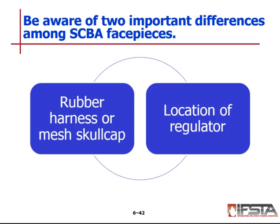There's a couple differences, we talked about that. Some of the older ones, and really the respirators that we would use, maybe not the SCBAs, but the respirators themselves, have a rubber harness around the back versus the mesh. We talked about the mesh and saw the pictures of that, but some of the older ones will actually have the rubber harness, and it's different when you put that on. And then where the regulator is, we talked about that as well.